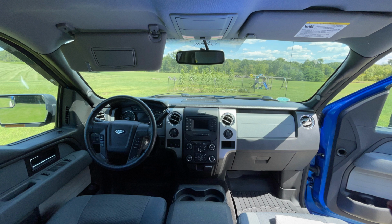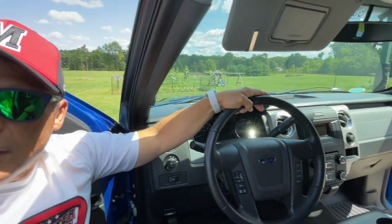And as you can see, you gotta have a nice hat in a truck. You have to. Now, hey, go Manchester Panthers. That's what the big M stands for.